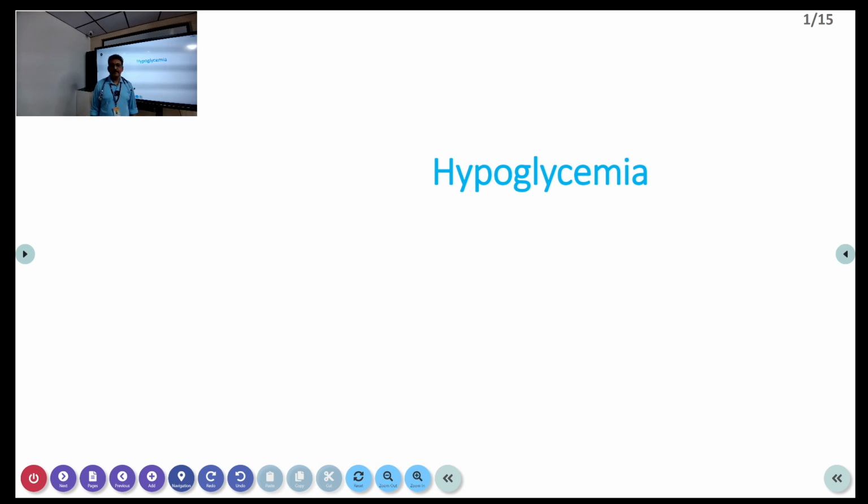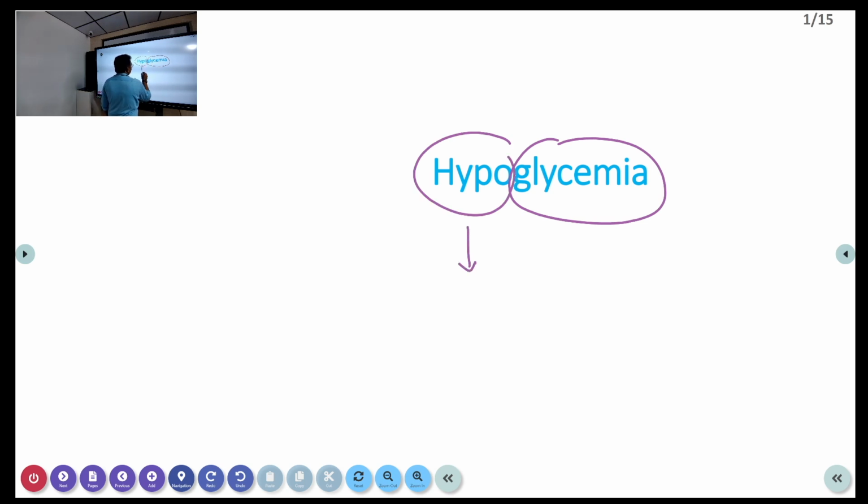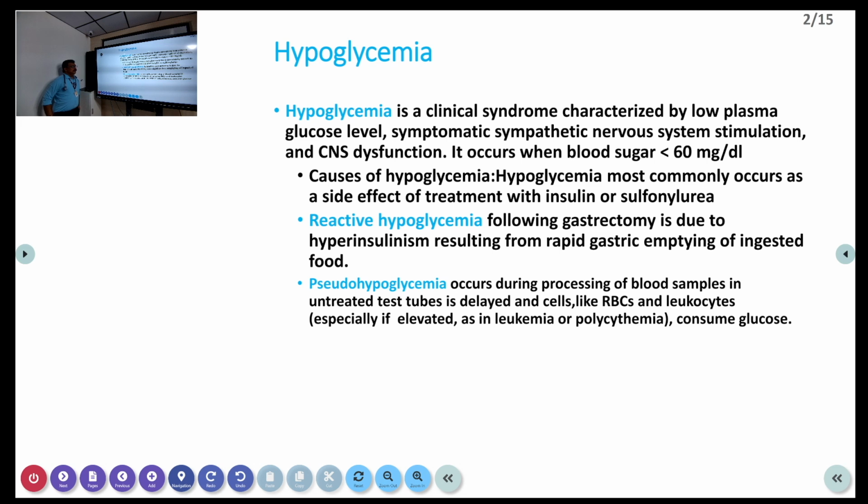Today, let us discuss hypoglycemia and the management of a hypoglycemic episode in the emergency room. Glycemia means sugar. Hypo means low. So this is low sugar. Hypoglycemia is a clinical syndrome characterized by a low plasma sugar level. Mostly we measure this with a fingertip glucometer. So, low plasma glucose level.